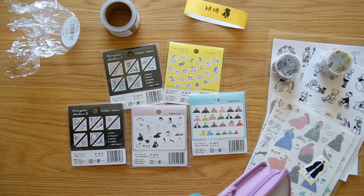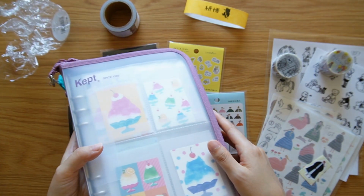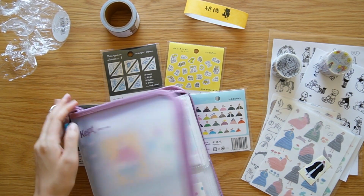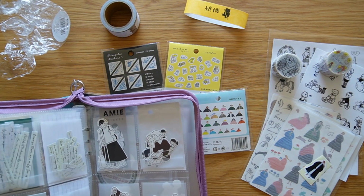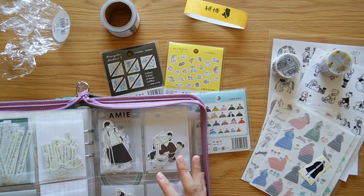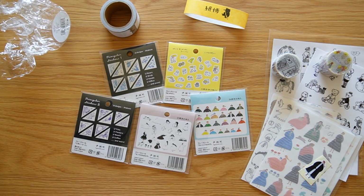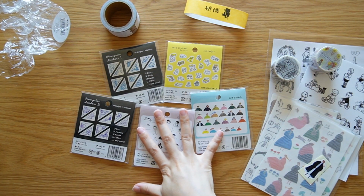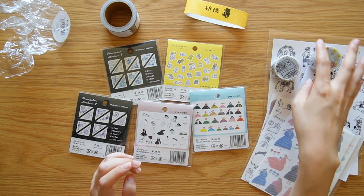So I wanted to make a video on this, but I'm not sure if people are interested, but I have made a flake seal book. It's this zipper case where I put all my flake seals in like so, and I absolutely love it. It's a really fun way to organize, and it makes all my flake seals accessible. I'm just in this phase where instead of buying masking tape, which I tried to avoid, I bought a lot of flake seals. I just love them, they're really easy, and they take up a lot less space than masking tape.